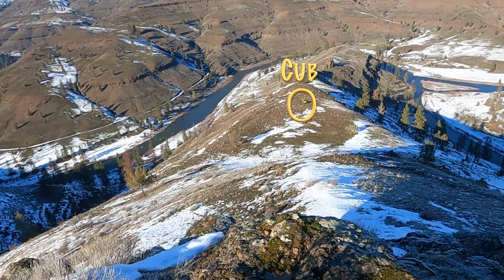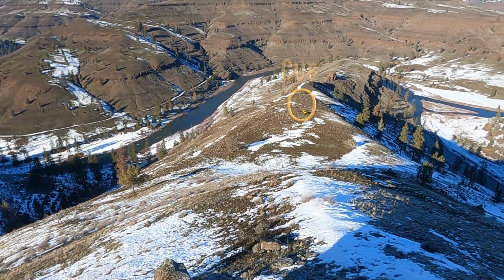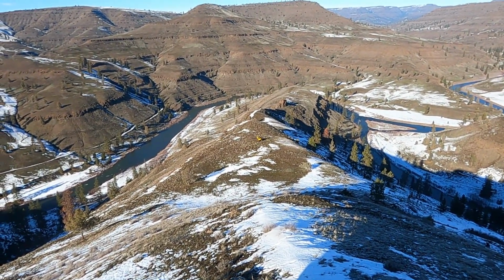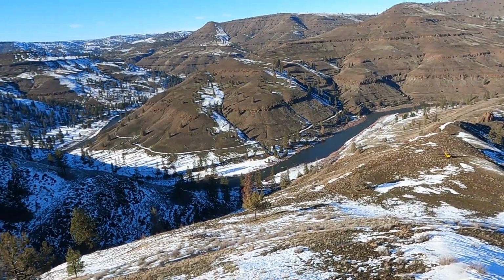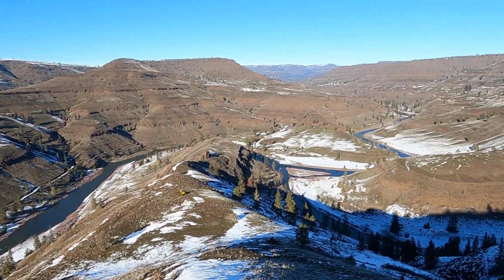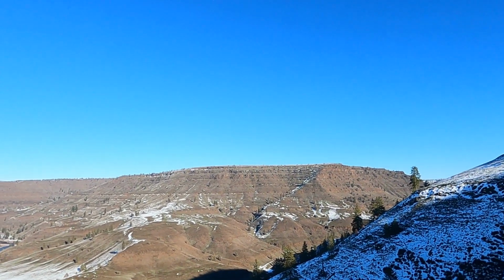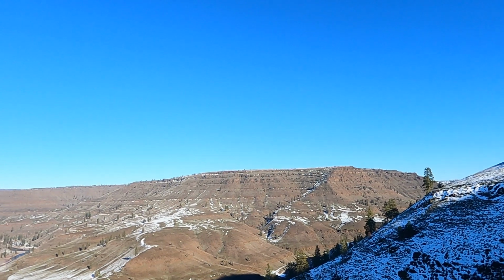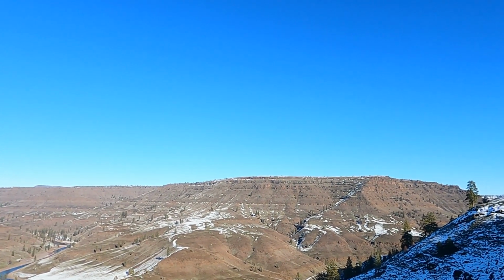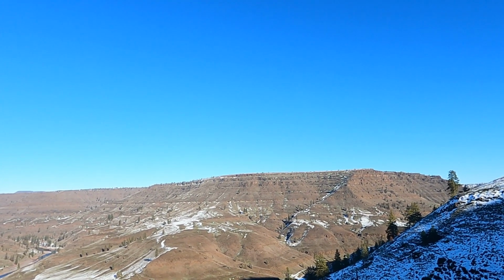Well, I'm standing on top of that rim rock outcropping. This is the edge of it right here. You can see my Cub down there. North Fork of the John Day River, stretching both directions. On top over there, I saw probably 100 elk on top of that plateau. Some pretty nice branch bulls. I didn't want to circle and harass them, so I just flew over them and kept going.